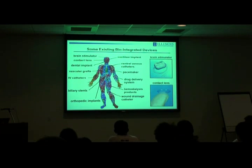There are other kinds of devices that provide a more passive role, such as contact lenses. And if you look then at the range of stuff that's available, all of the active devices have this kind of construction, more or less.